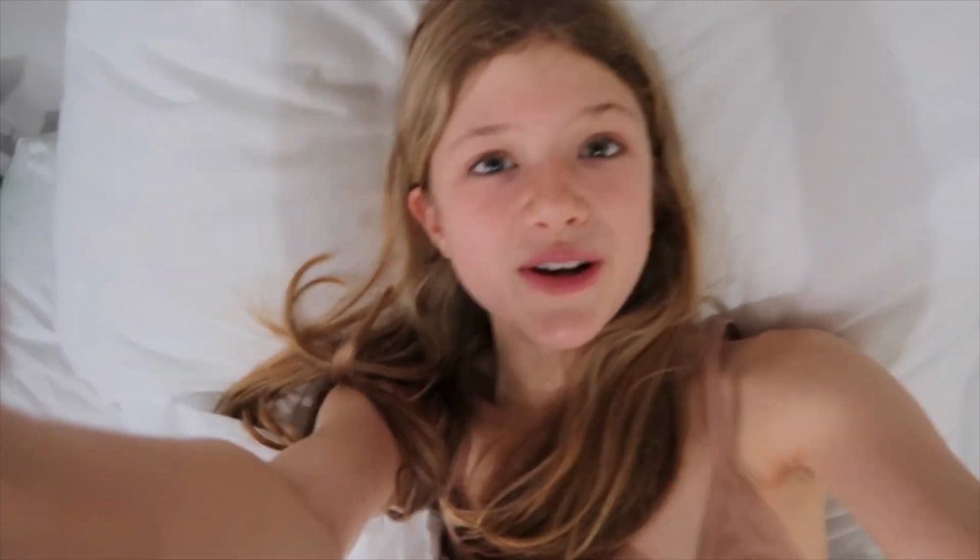So yeah, also I got a new light, so my room should be way brighter. It's a white light. So yeah, and if my voice sounds weird right now, it's because I've just woken up and I haven't really spoken much.